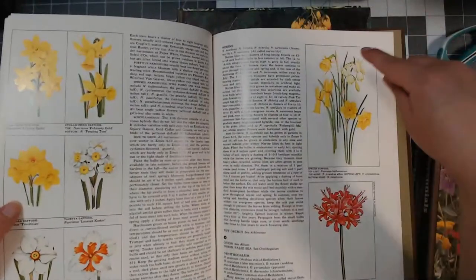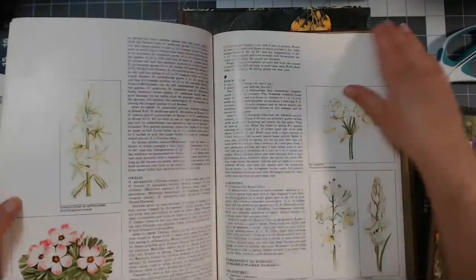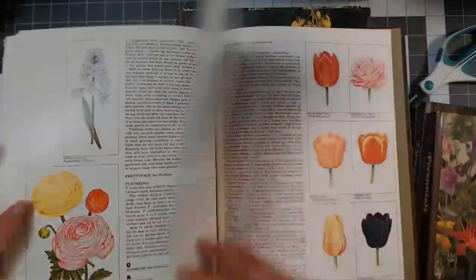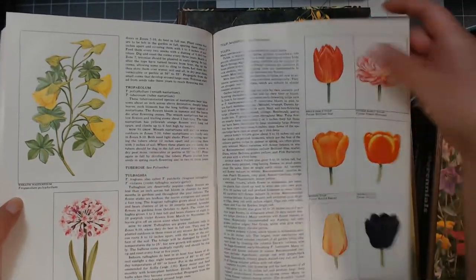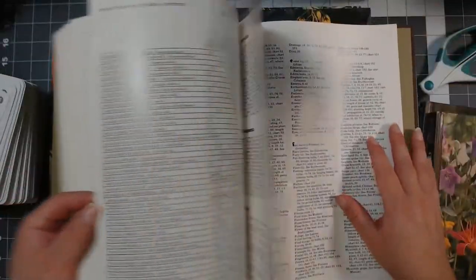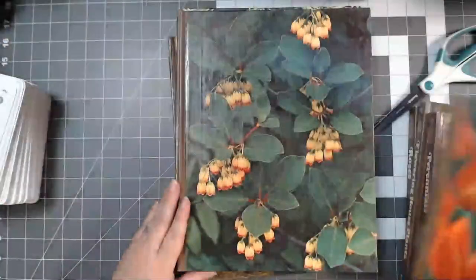I am so glad. And sometimes the illustration is huge. These ones are actually pretty moderate, but sometimes they are really big. Like this one's actually kind of large. And I even like their index pages. Their index pages look really nice, really cute, really junky.